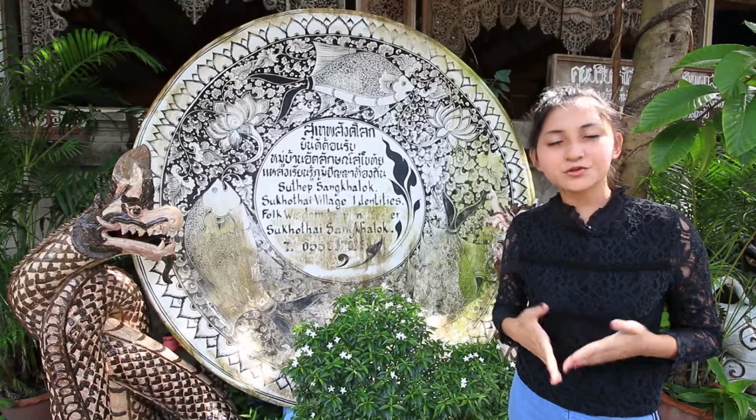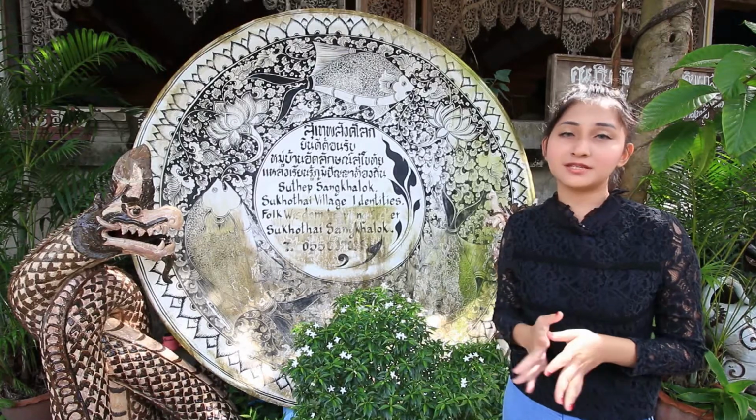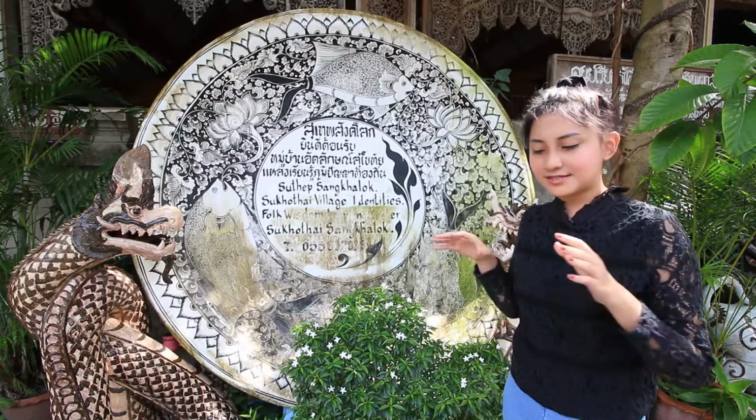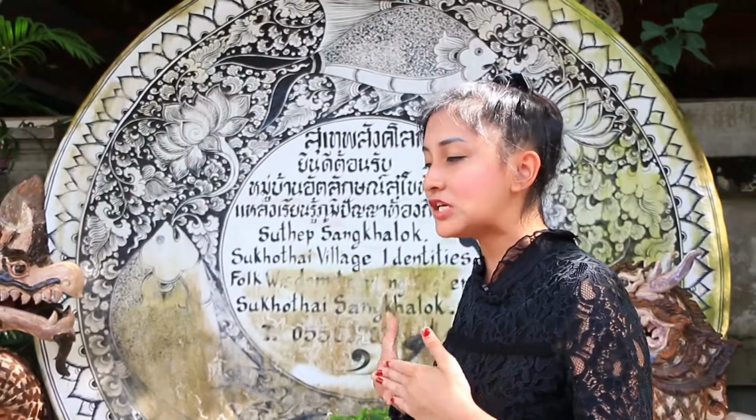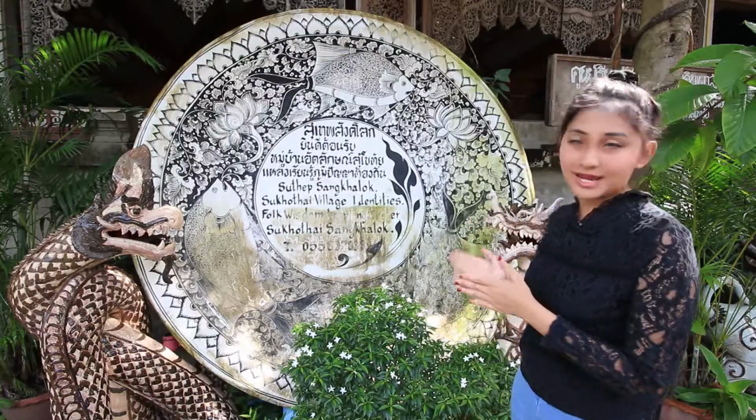And we're still trying to revive and conserve the Sangkhalok production in so many areas in Sukhothai. And also there's this part here that is still teaching us how to do some of the process right here at Suthep Sangkhalok.